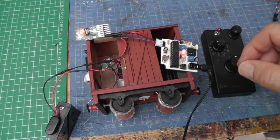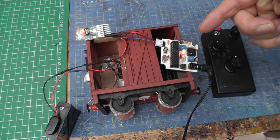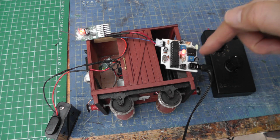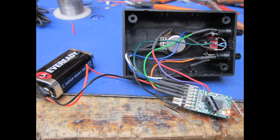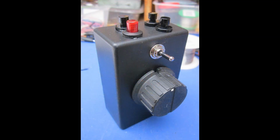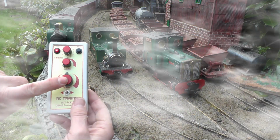My various experiments with Deltang equipment, to get it to do the different jobs I wanted it to do, were leading me down a path I was all too happy to follow. Little did I know that after constructing my own Deltang transmitter, the future was going to take quite an unexpected turn. All will be revealed in Part 3.